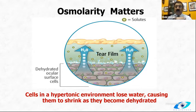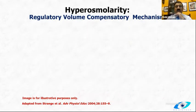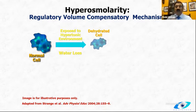So what happens to the epithelium? It tends to shrink. And as it tends to shrink, you can imagine if all our corneal epithelial cells have started to shrink, how can that actually happen? How can a tissue just shrink? It can't. So what does the dehydrated cell do?